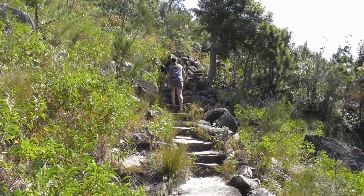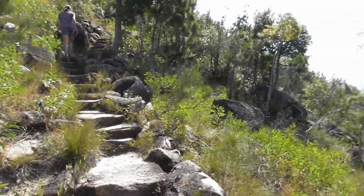God, now the track's just become rugged. This is like puffing so much. That is hot. That's because you're standing too close to me.